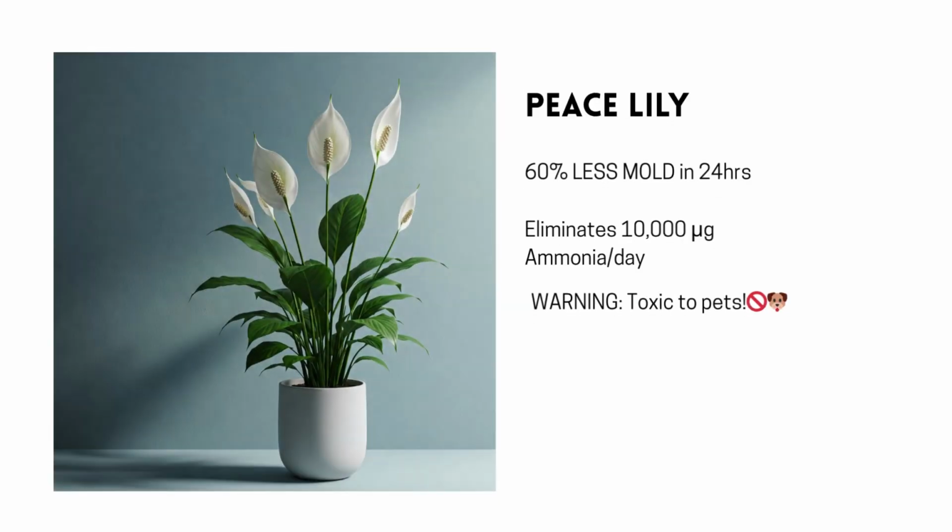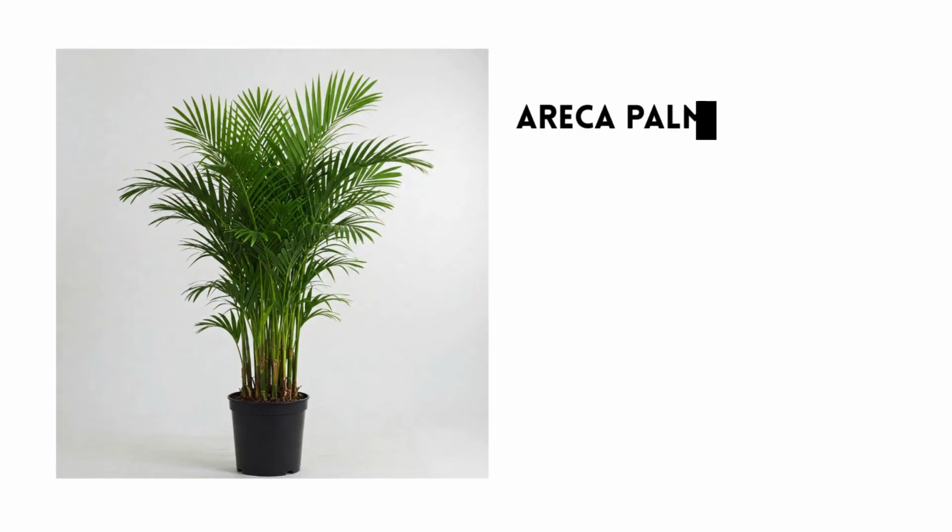Peace lilies are mold assassins. University of Florida found they reduce airborne spores by 60% and neutralize ammonia from cleaners, but keep them away from curious pets.